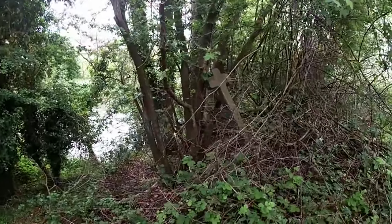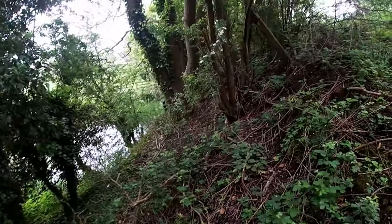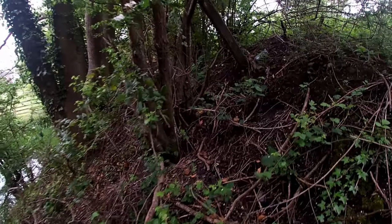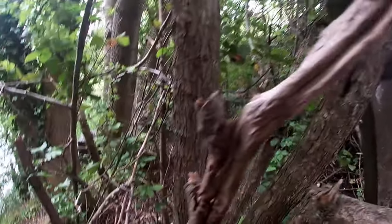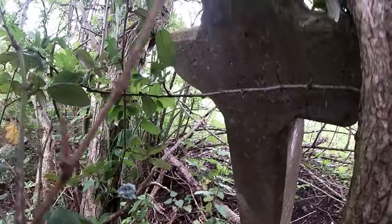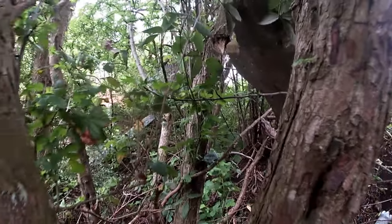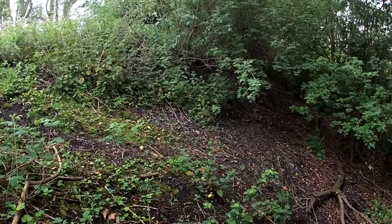Is it a milepost? Yes, it is. Milepost is obviously something that says how far it is to various places. Oh. It's damaged though, isn't it? Yeah, it's well damaged. No, got nothing on it. No. Sadly. And it's a lovely day.